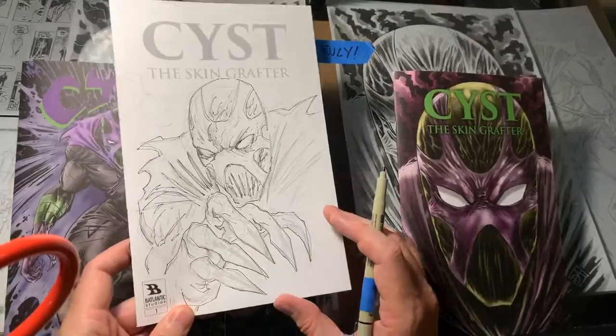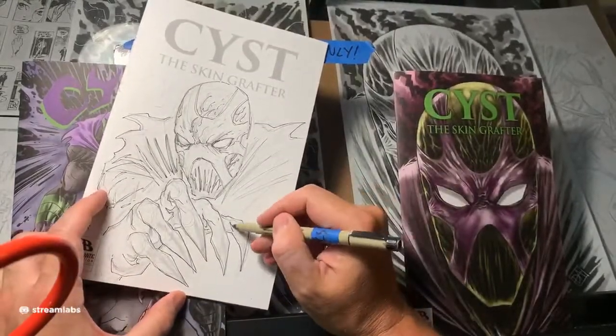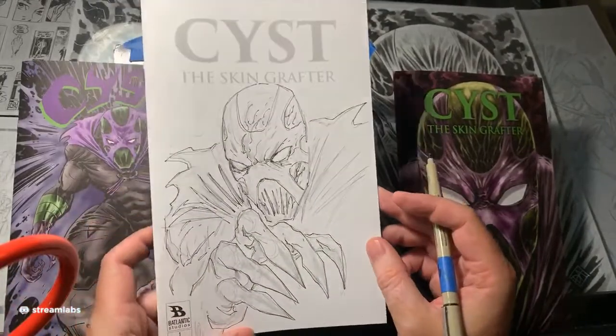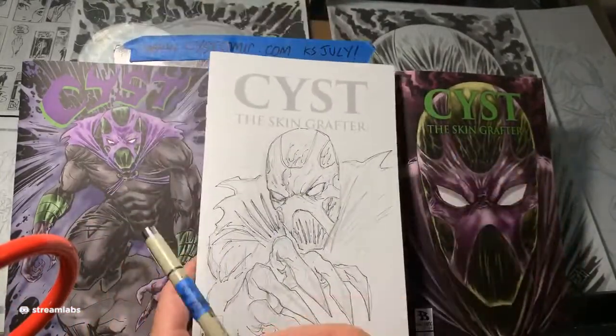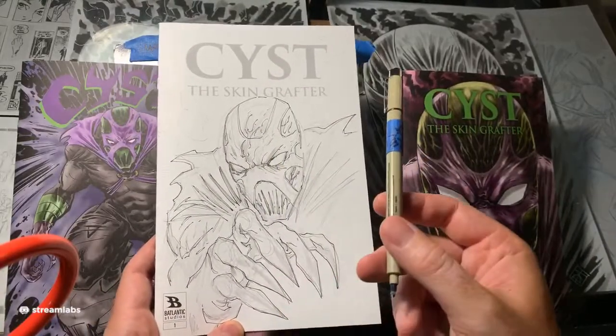So, yeah, Adam, I know. I'm thinking I want to wrap up this campaign with a lot of cool bonus stuff. So being able to add 20 to get all three covers, I think, is rad. Being able to add 70 to get a drawing on one of the covers is awesome.